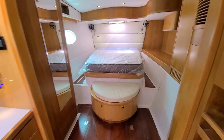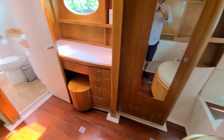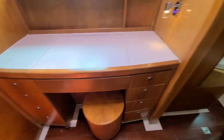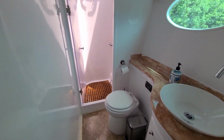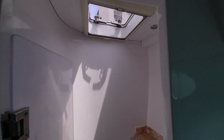Here we have what can be considered the master cabin, because there is a wide escritoire, nice seats, a lot of wood, very nice. And then a very generous bathroom with separate shower. A lot of light everywhere in this boat.